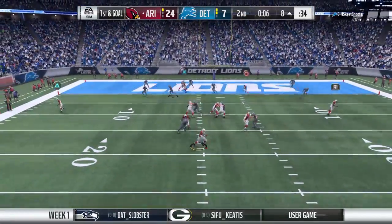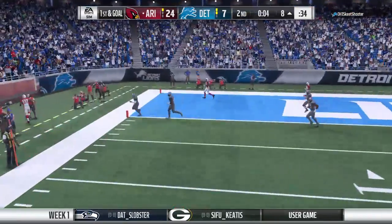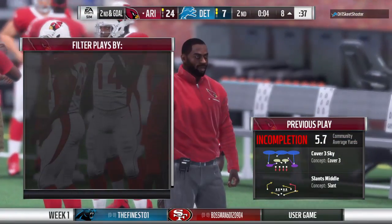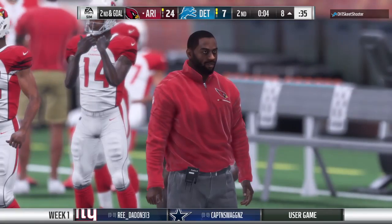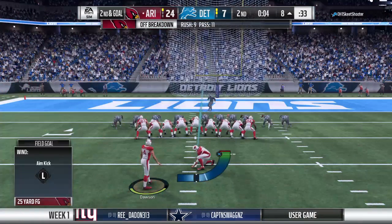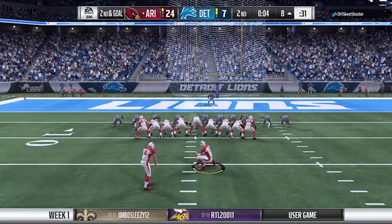The throw is Palmer. And that will be incomplete. 4 ticks left here on the clock. What's the old adage? Be quick, but don't hurry. Well, that went right out the window there. He was hurried, harassed. That ball had to be gotten rid of. Otherwise, he was going to get sacked.